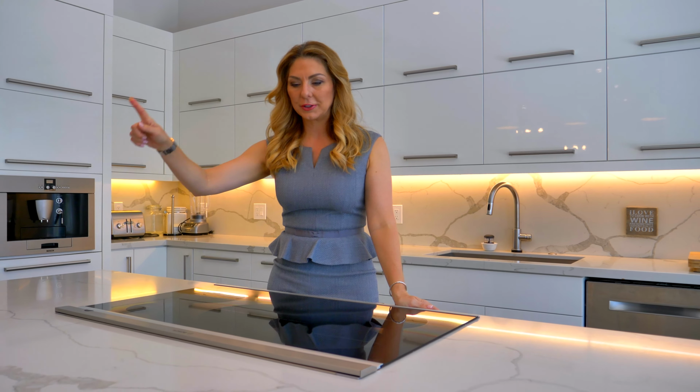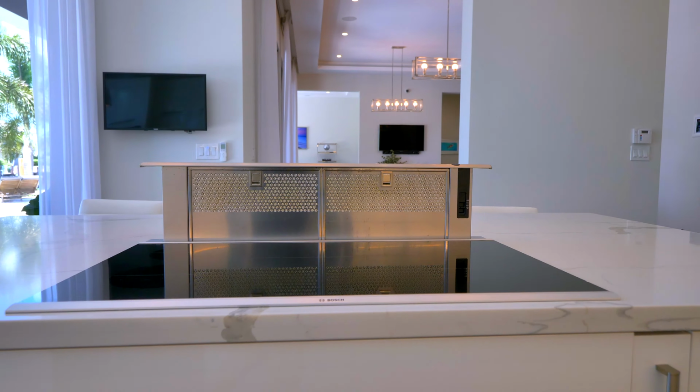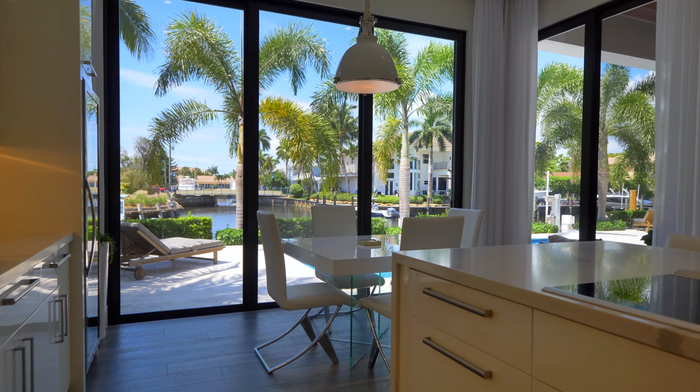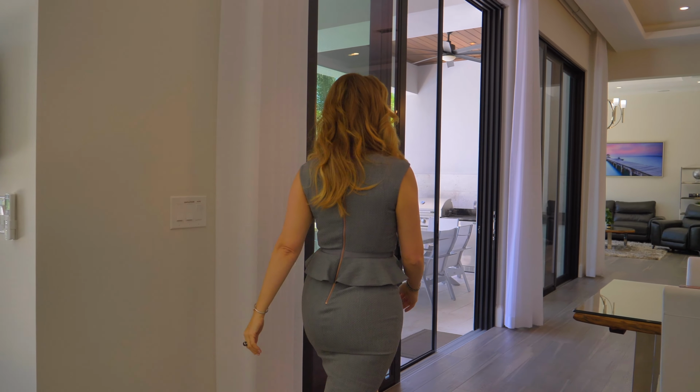This is a really fun little detail. We have a ventilation fan that comes up out of the cooking island for your convenience. And of course, the requisite wine cooler. From every window, we have these huge 10 feet high sliders and views of this amazing waterfront. P.S. We open back out to the loggia. So for entertaining, I can't think of anything that would be better.